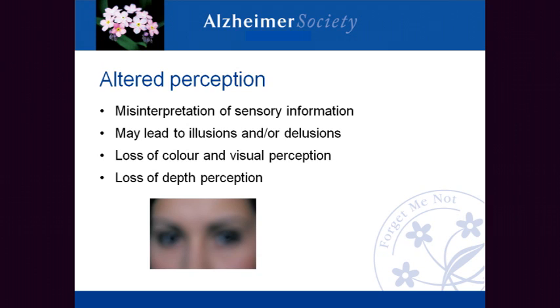Or I might look at a coat hanging on a hanger in a closet and think there's a person standing there. So there is a stimulus. I'm actually seeing something, but I'm misinterpreting what I'm seeing. You can have all sorts of, we're going to talk about delusions, illusions, delusions from this. I want to mention the loss of color acuity and depth perception that comes with this.